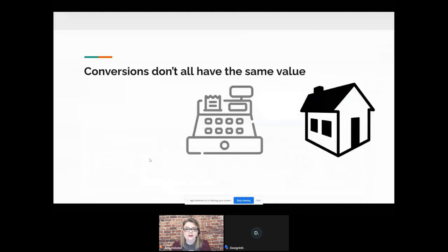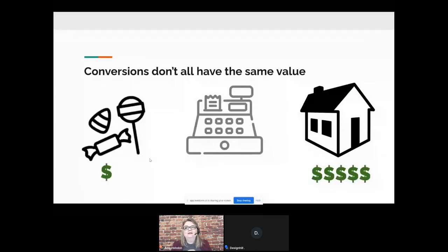So conversions don't all have the same value. If you're looking at a transaction, the value of selling some candy has a very low conversion value. The value of selling a house obviously has a much higher conversion value. The problem that we can run into is if we're just looking at, well, how much did it cost to acquire a conversion?